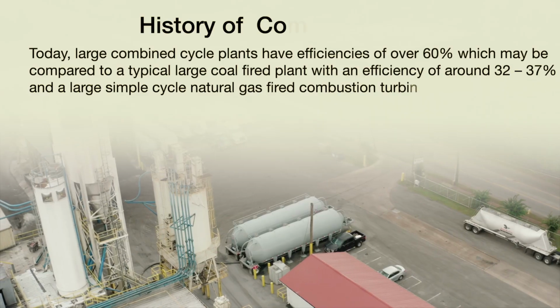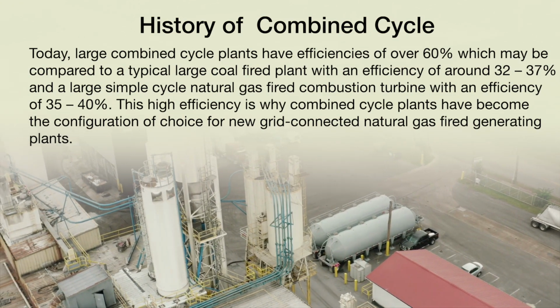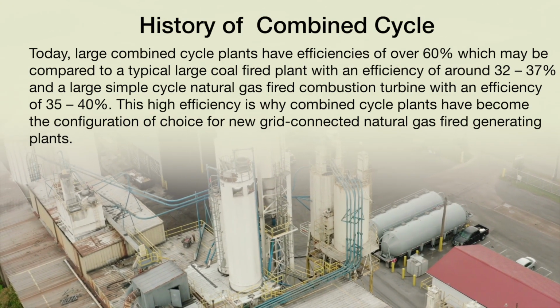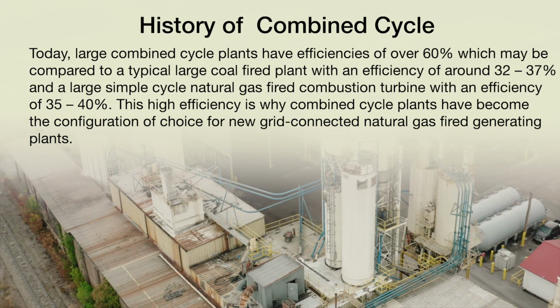So, the use of combined cycle configuration is not new. The first recognized combined cycle plant was installed by an Austrian utility, Newag, at their Korenberg A plant in Austria in 1961. Today, large combined cycle plants have efficiency of over 60%, which we can compare to a typical large coal fired plant with an efficiency of around 32 to 37% and a large simple cycle natural gas fired combustion turbine with an efficiency of 35 to 40%.